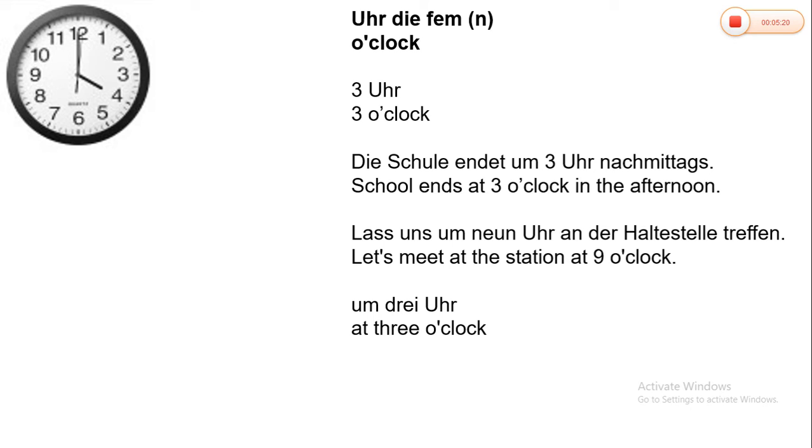Die Uhr, which means o'clock, feminine noun, hence die is used as an article. 3 o'clock, 3 Uhr. School ends at 3 o'clock in the afternoon. Die Schule endet 3 Uhr nachmittags. Let's meet at the station at 9 o'clock. Lass uns 9 Uhr an der Haltestelle treffen. At 3 o'clock, 3 Uhr.